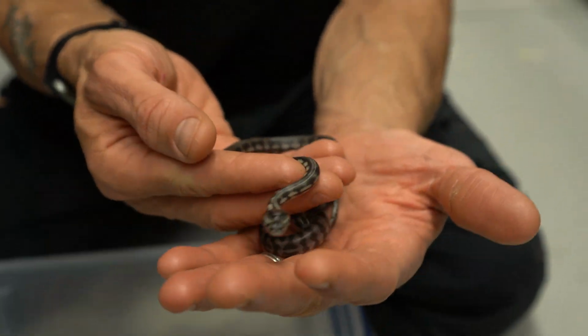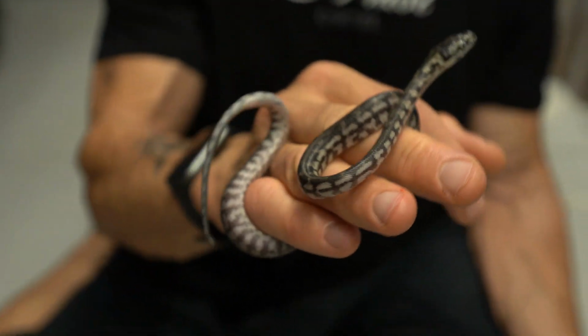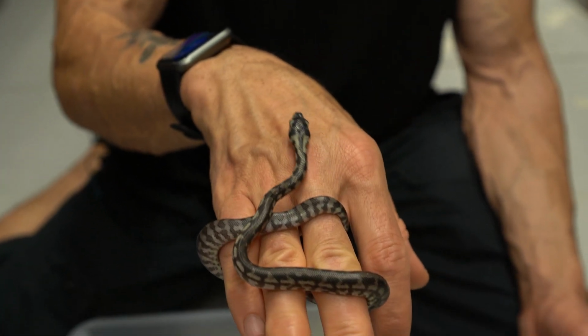And you can see the axanthic gene takes the yellows out. You almost have like a black and white looking animal here. And this snake is really nice. This is going to be hard to let go. He's really, really pretty cool. These guys have been doing excellent.